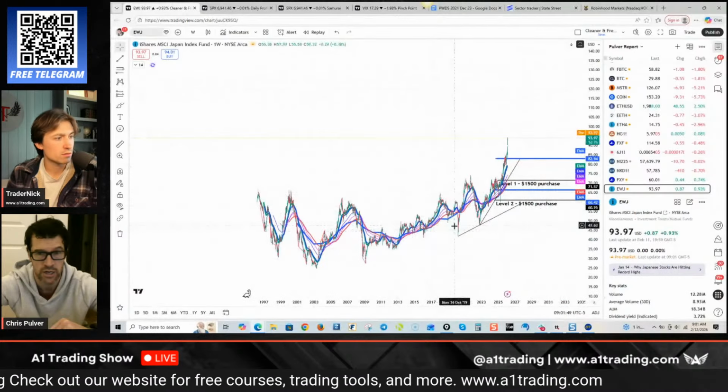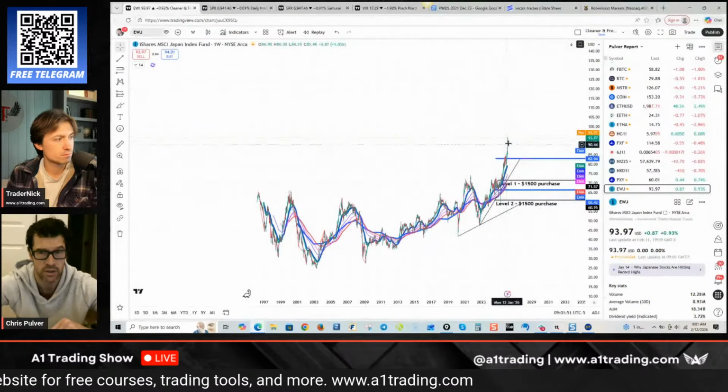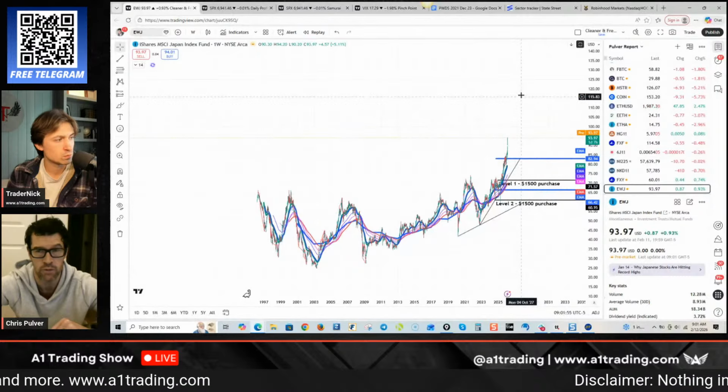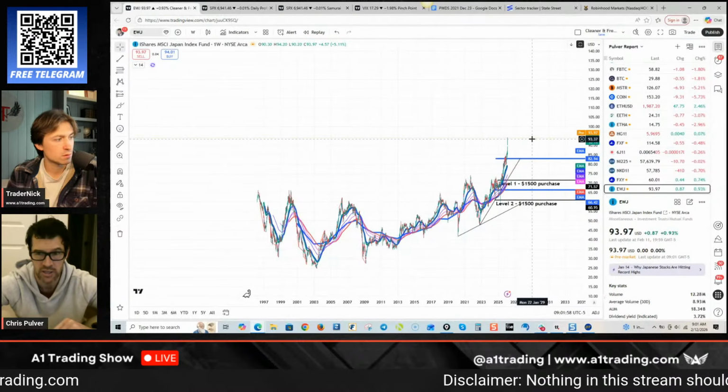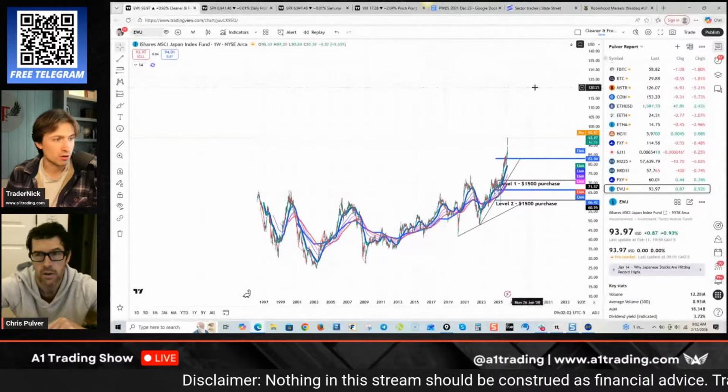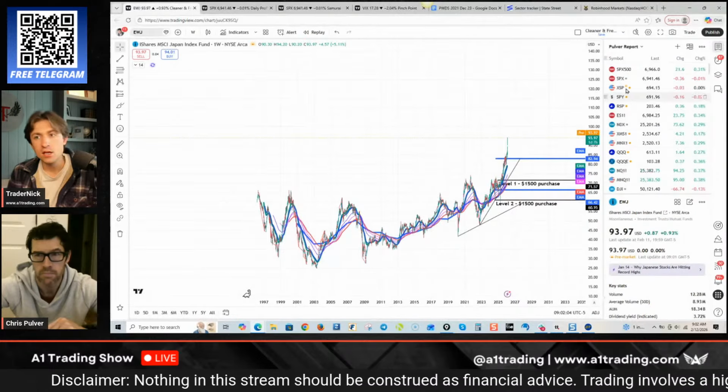If we're just getting started on some wave structure, this is still like finishing a wave 3. I think this is a pullback wave 4, and wave 5 could be in the 115 to 120 zone, which I own this thing at $66. I like it. That's been an excellent call on the EWJ side of things, Chris.